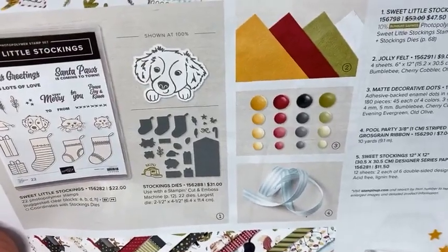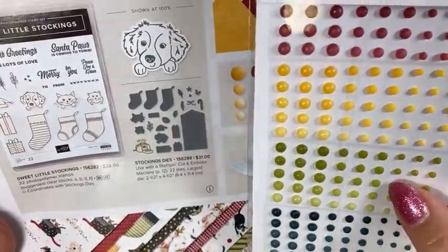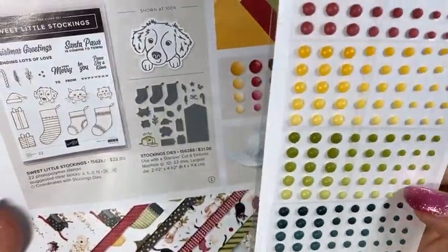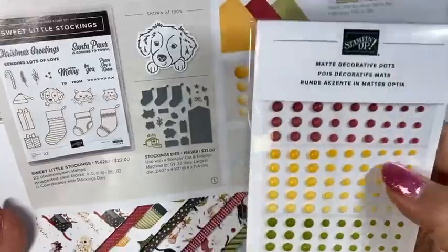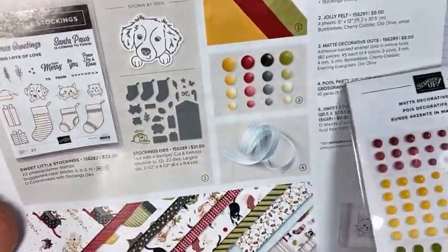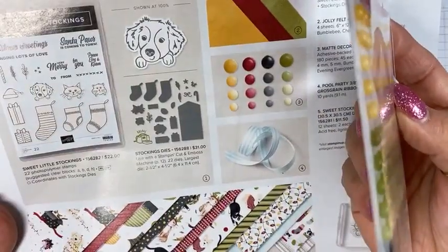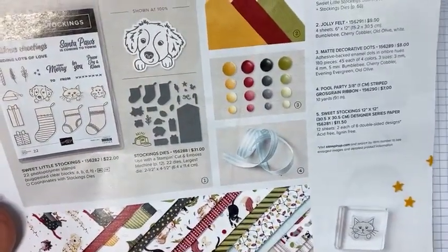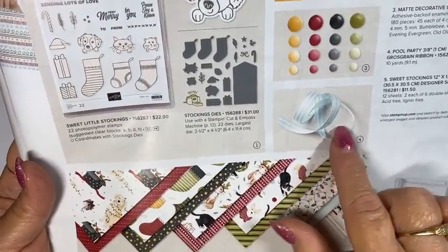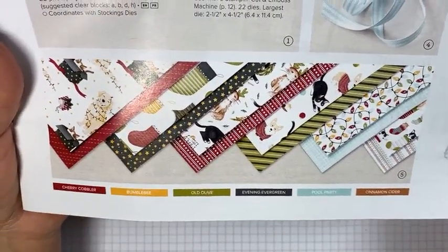Now I did get those matte decorative dots because embellishments is something you use up, right? So they come in all these ombre of colors and sizes. So I think those are pretty cool, and they're just called matte decorative dots, and they do bump up a little. They're not flat. And then there's a fun ribbon, striped ribbon here, pool party and white. And then the papers are just adorable. And those are 12 by 12.